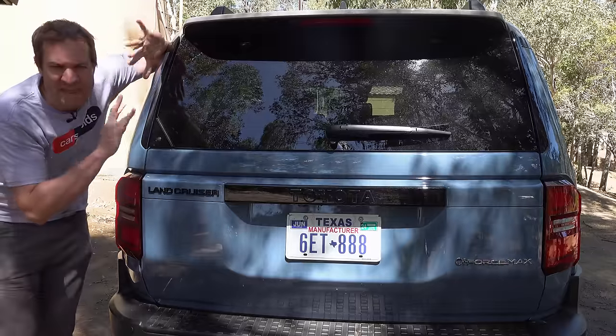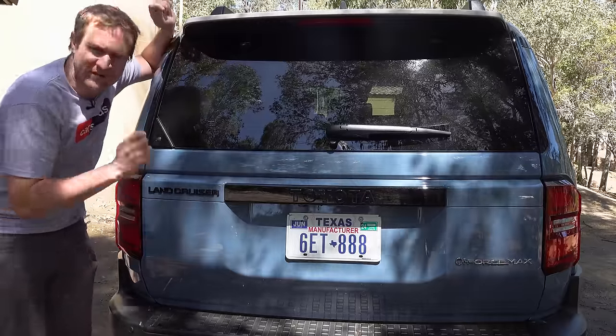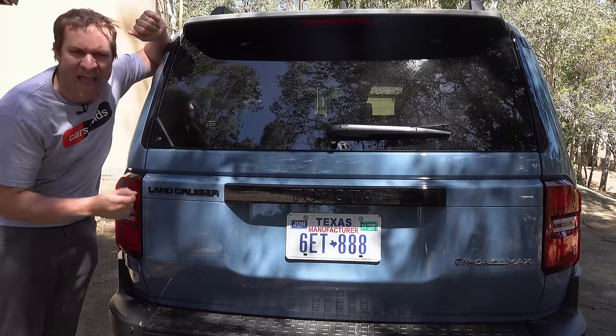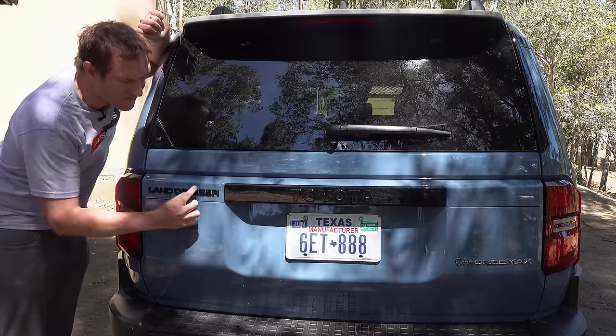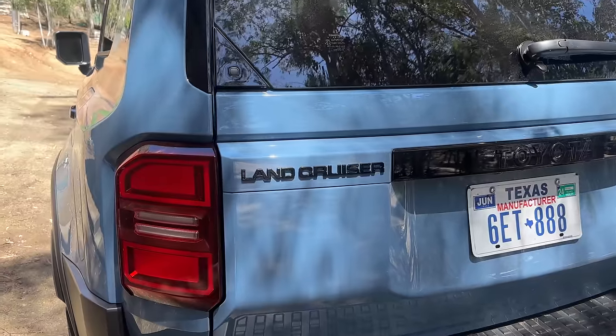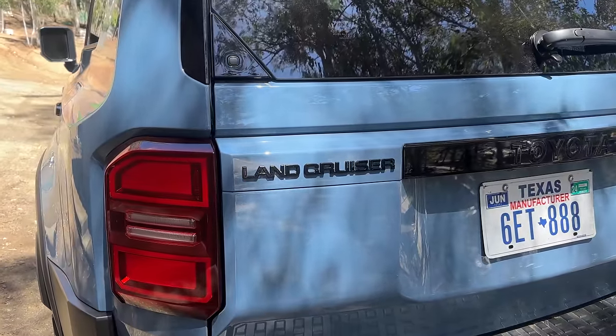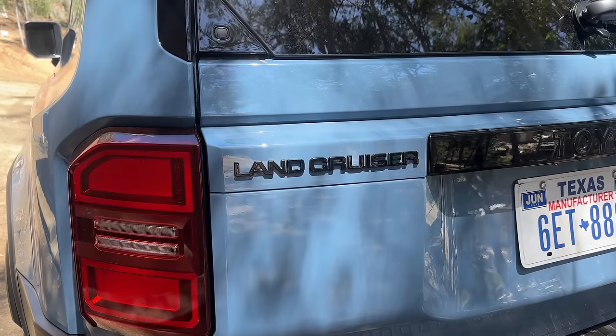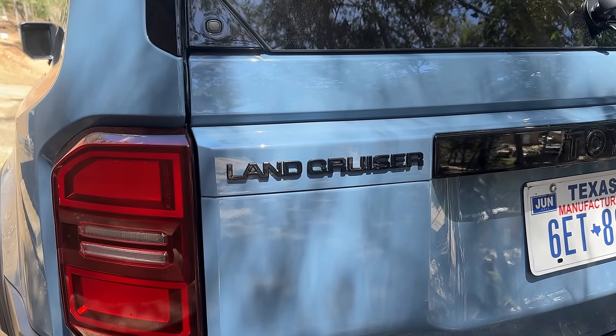Now, as for the interesting exterior quirks and features, there certainly are some with the Land Cruiser. For one, badging. There's a relatively small Land Cruiser badge in the corner of the tailgate, as you can see. This goes against the convention of most new Toyota models that have the model name written out in giant letters at the bottom of the tailgate.